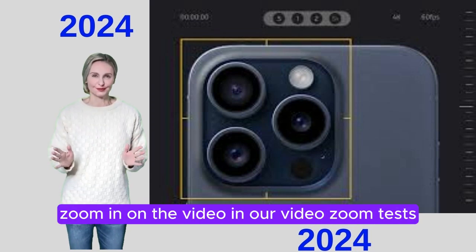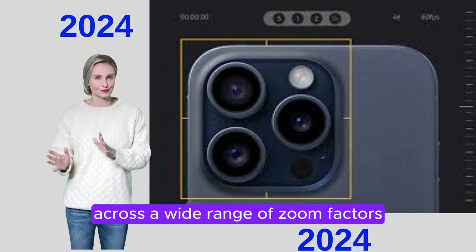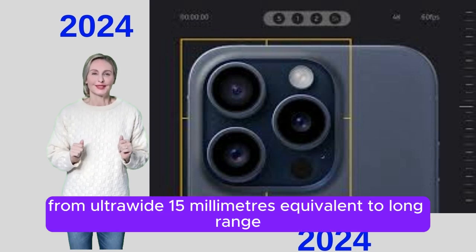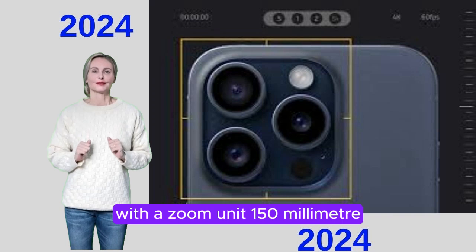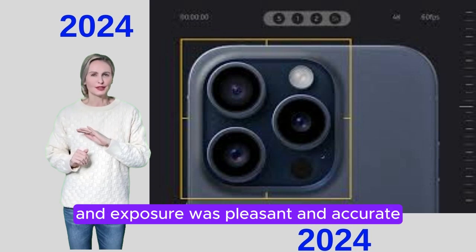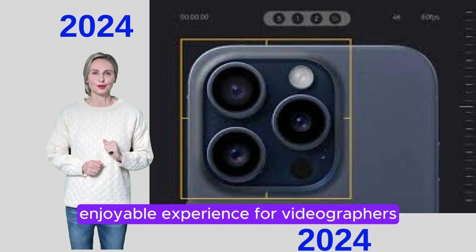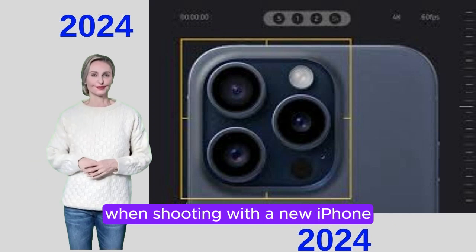In our video zoom tests, the iPhone 15 Pro Max showed fairly good performance across a wide range of zoom factors, maintaining fairly high levels of detail from ultra-wide, 15mm equivalent, to long range with the zoom unit, 150mm. Noise was also well under control, even in low light conditions, and exposure was pleasant and accurate. Performance remained consistent when zoomed in, ensuring an overall enjoyable experience for videographers and opening up a lot of creative possibilities when shooting with the new iPhone.